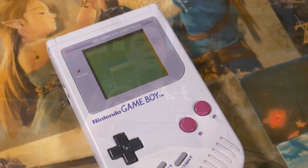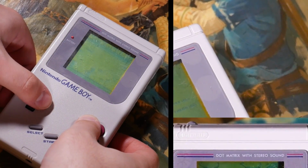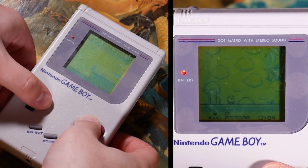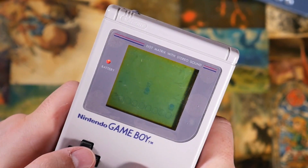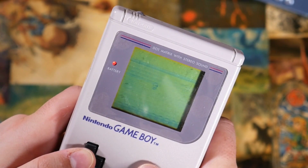Which is one of the reasons why you may want to consider buying an older Game Boy. But I wouldn't actually advise buying the original Game Boy. There are many who love this brick, and I am sadly not one of them. Sure, its design is iconic and its controls have aged shockingly well. However, everything else about this system has not.